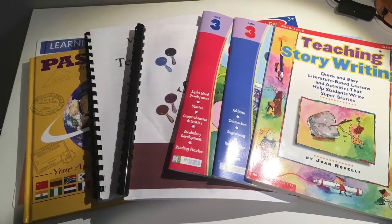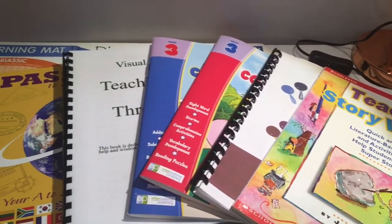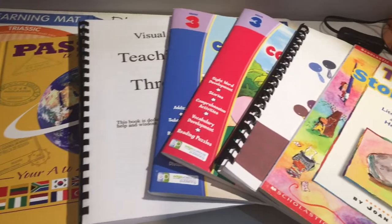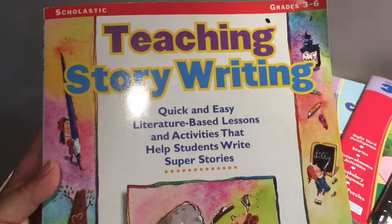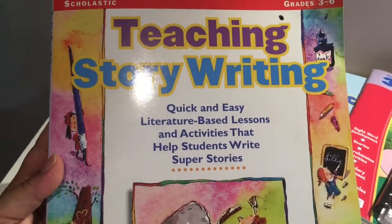And today I wanted to share with you some of the add-ons that I'm doing for my son's third grade year. As I'm planning out his year, I realized there's some gaps that I can totally take advantage of. Okay, so starting with this one, this is Teaching Story Writing. It's quick and easy literature-based lessons and activities that help students write super stories.